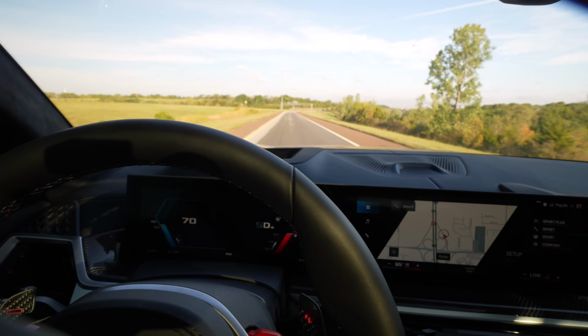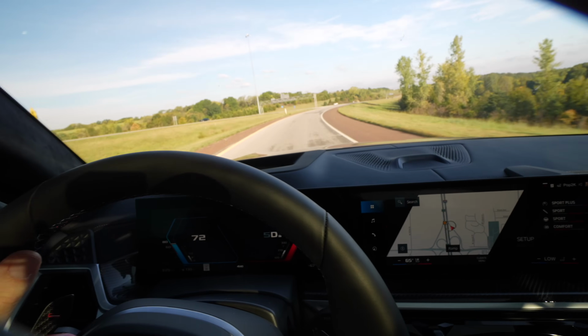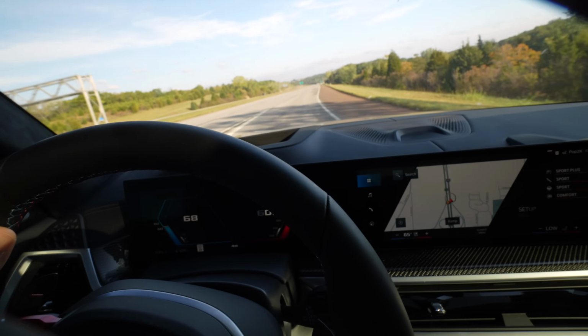Oh my god, this thing is so fast. Again, that's not even flooring it. It's so ridiculously fast. It's awesome.